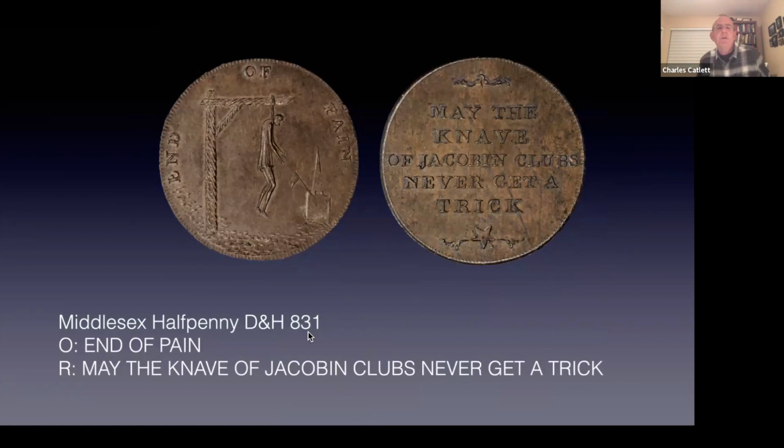There are two main reverses for this. I have one here. The Jacobin Club was a society of friends of the Constitution, a group of pro-French Revolution political activists. The motto referred to Paine as the knave or the spokesman of the Jacobins. As with the card game bridge, to never get a trick is to never be successful. So they're saying that you should never be successful in any of this.